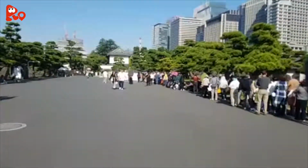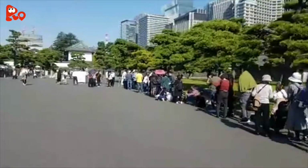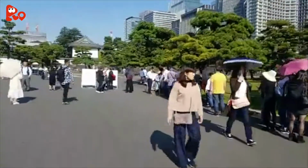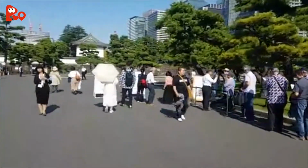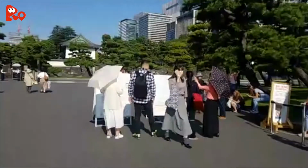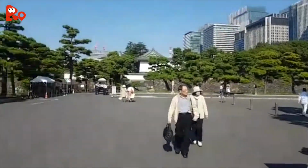Yeah, being able to drive at age 15 is completely different than being able to drive at age 18. It's actually much more expensive to get a driver's license in Japan. The classes and procedures cost around, I want to say... Yeah, we cannot enter the palace today. We can't enter today, but this is as close as we can get today.